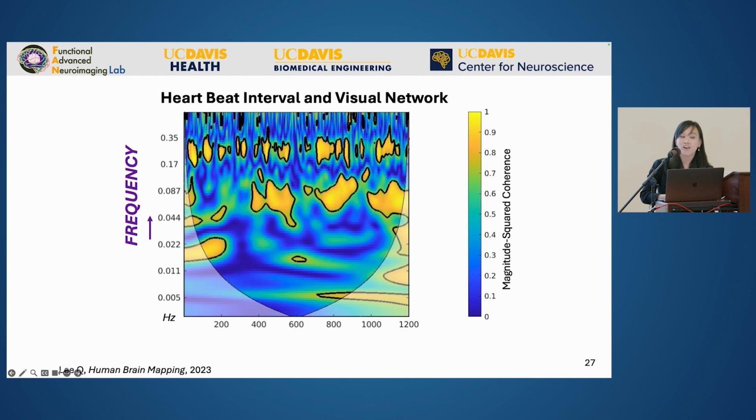So it's not at all frequencies. There's two frequencies, for instance, this band, where they are highly in sync.